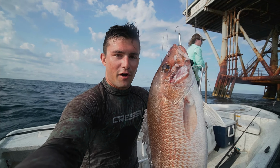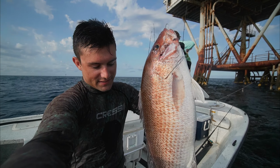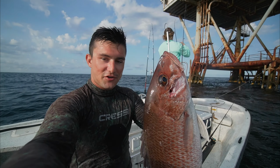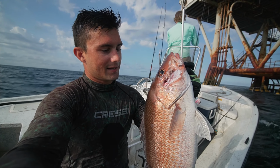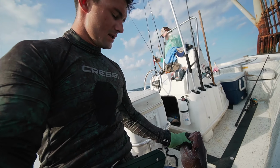All right, y'all, check it out. First fish of the day. Just a stud mangrove snapper. Right at about 25, 30 foot, there was just a wall of these dudes. I was just kind of taking it in, checking them all out. And this guy gave me a really nice shot, so we took it. Plenty of giants down there. Let's get back in the water.